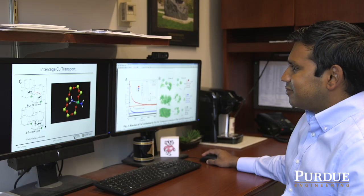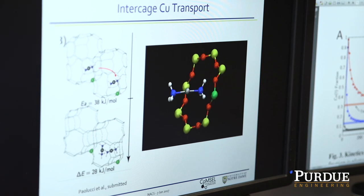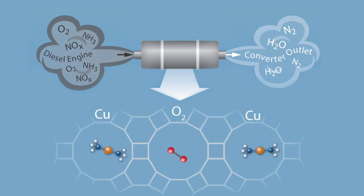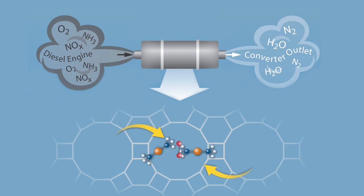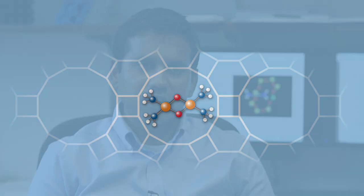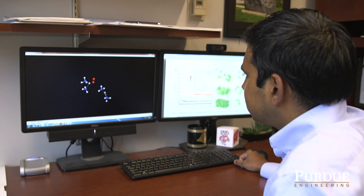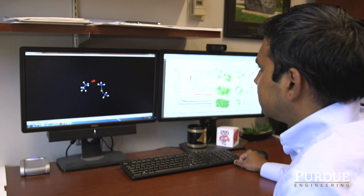And in our discovery, what we found out was one key step of how the catalyst actually works. Copper sites, which are located on the zeolite catalyst, are mobilized and form pairs during the reaction to activate oxygen. And that turns out to be a key bottleneck in the entire reaction that limits the effectiveness of the catalyst, especially at lower temperatures.